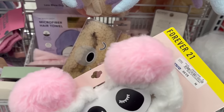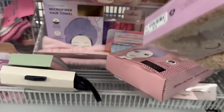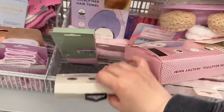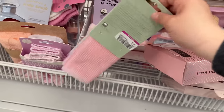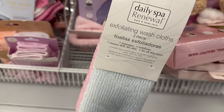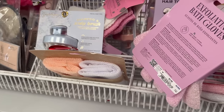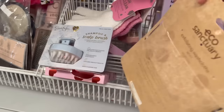They have some really adorable ones. Like even this one I showed you guys the last time. This one's so cute. But again, we're checking out for stuff like this. So like this is on reduced price. This is a daily spa renewal exfoliating washcloth 2-pack. So they have that. Let's see what else.